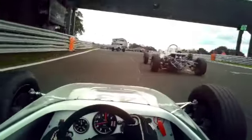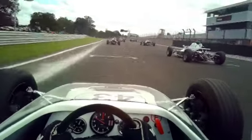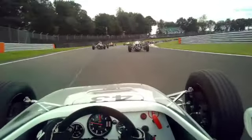So here we are, race 1. Due to the COVID restrictions, it's a rolling start, unfortunately. Something which I've never really done before, and as you can see, I missed the jump on the guys in front a little bit.